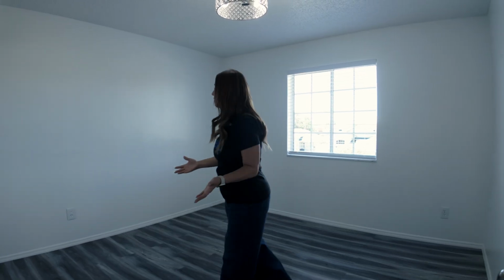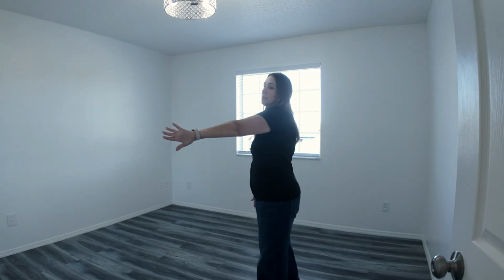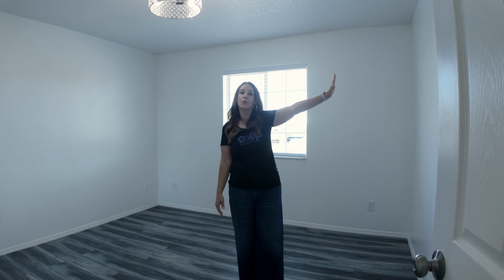This room easily could fit a full-size bed, 2 nightstands. You could put a dresser here, you could put a dresser here, and you also have this wall for the TV.